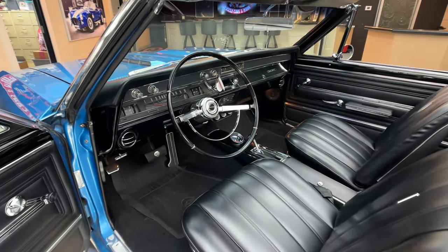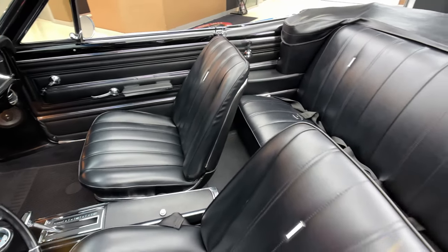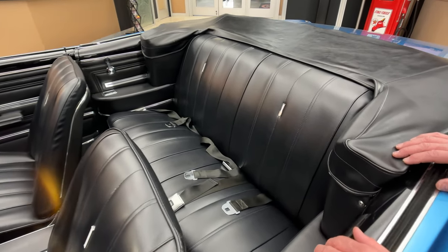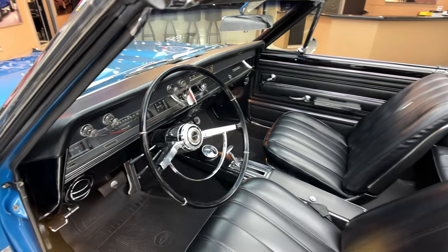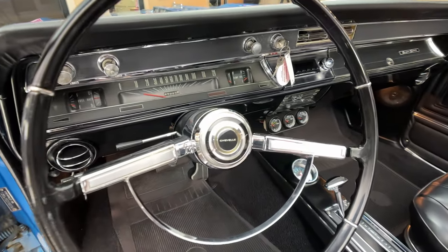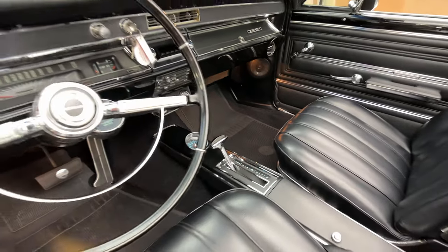You can see that all the upholstery looks like it's brand new, all been redone, center console, all the carpeting's looking sweet. Looks like there's 3 seat belts in the back seat. You can strap all the kiddies back there and head up to the ice cream store. All the chrome in here is looking good. All the paint work on the interior is looking good. We got a 3-pack of gauges there underneath the dash. Just everything about this thing just looking sweet as can be.